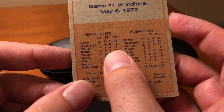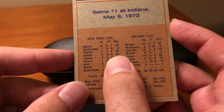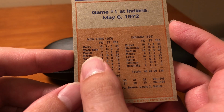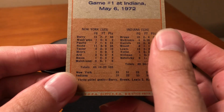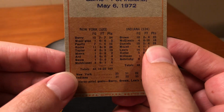Here's another piece of trivia. So John Roche, he was the 2nd leading scorer for the New York Nets this game. Many years later, he'd get his law degree while he was still playing in the NBA. He's the only player who was a licensed lawyer while they were playing. Yeah, I think that's a neat piece of trivia.